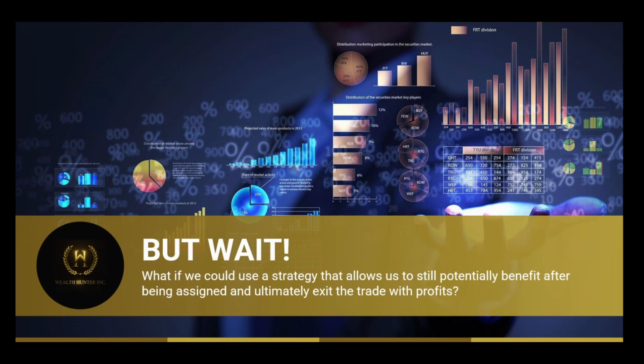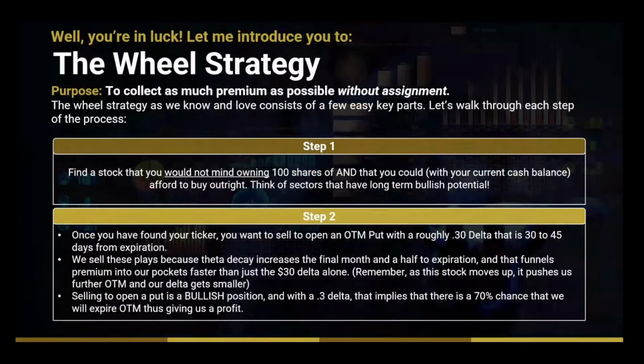But yeah, carrying this idea forward, right? What if we could use a strategy that allows us to still potentially benefit after we sold that put, and we know that we bought the shares at a more expensive price than the market is actually offering them? What if there was a way for us to make that money back, or even to make more money on this position? This is the wheel strategy. All of my yapping has culminated to this phenomenal moment where we will talk about the wheel in full.